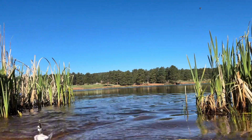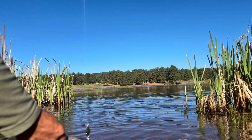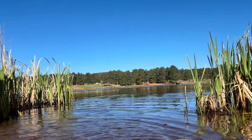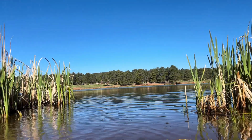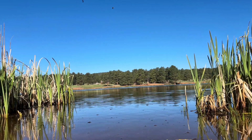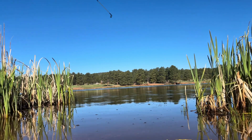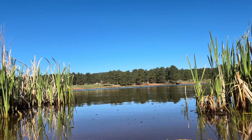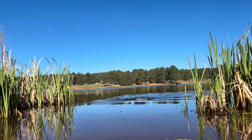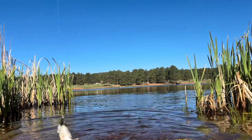That's another one of the good ones. Better one, yeah. Alright, there he goes. There he is again. First cast. Or second cast. That's funny. A little bit smaller, but still.